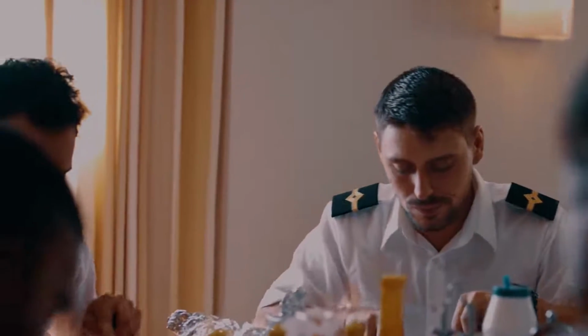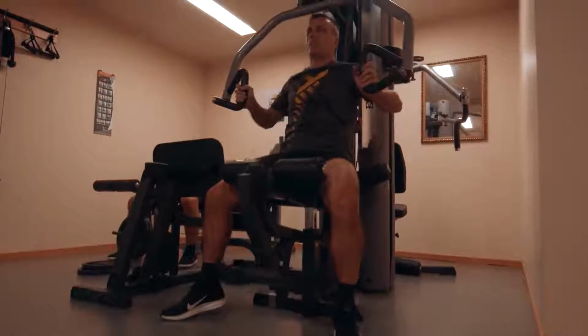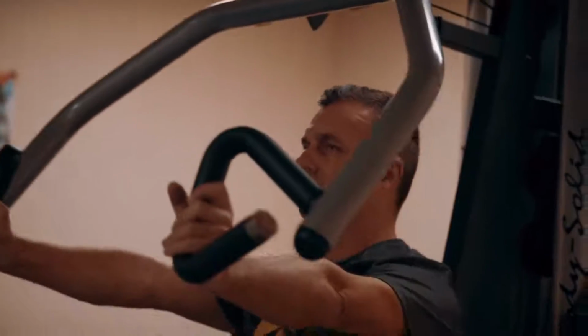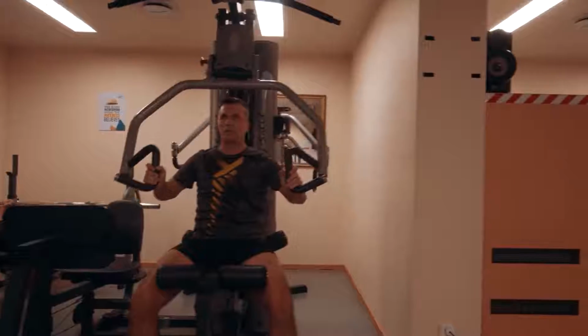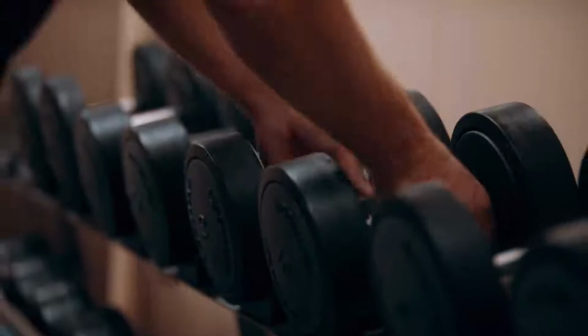While the afternoon is spent socializing over a formal lunch and indulging in various leisure activities, our seafarers stay fit and healthy by using the shipboard gym, which is equipped with all essential training equipment. Working out not only helps them to stay fit, but is also a great way for them to socialize in their time off.